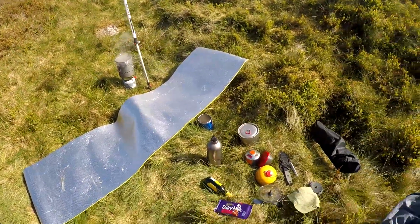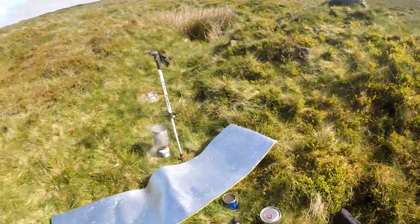Right, we're just having the last brew, tidying up camp, the tarp down. We'll have this last coffee, put the tent away, just give it some time to dry out, and then we'll head back to the car, and that'll be the end. Been good, just have this last coffee.